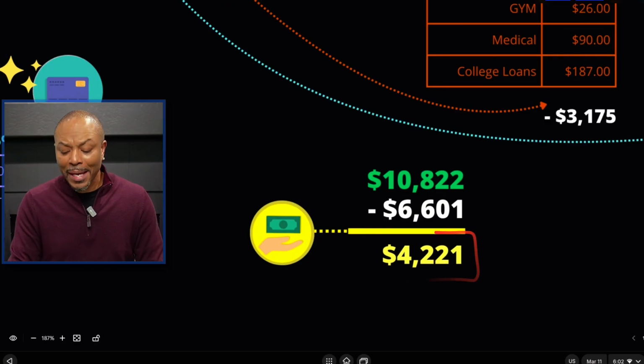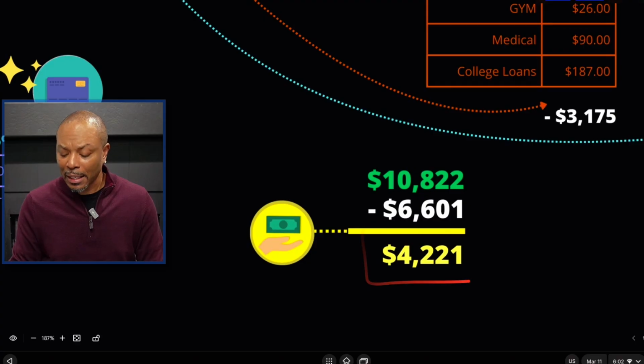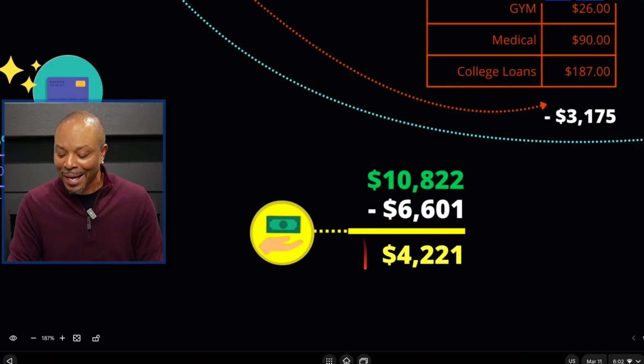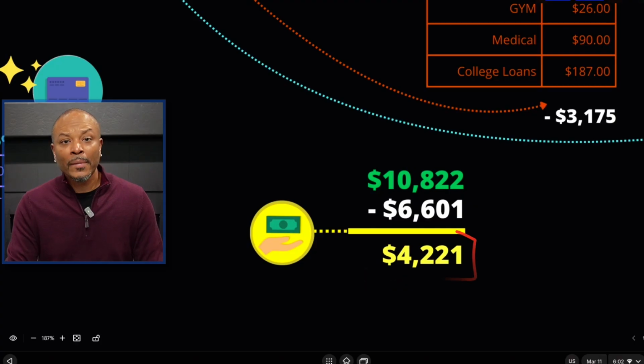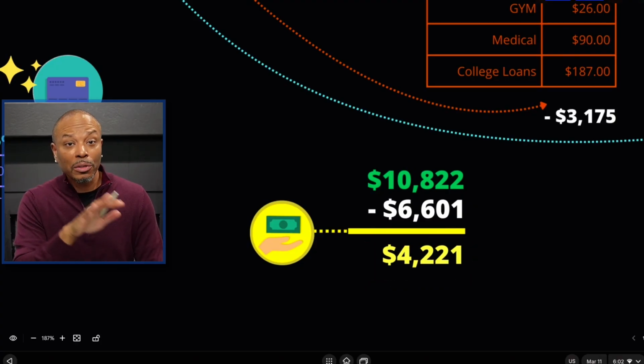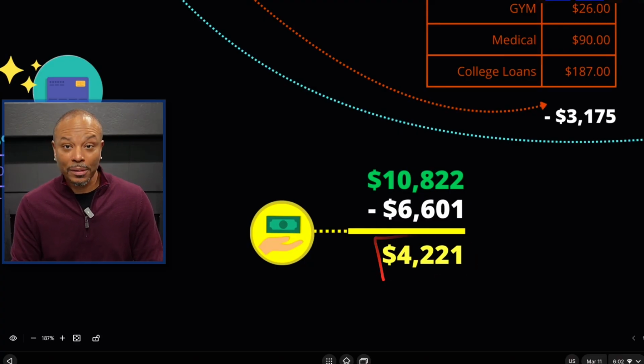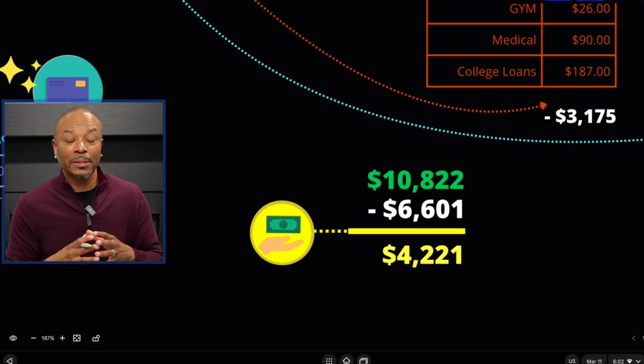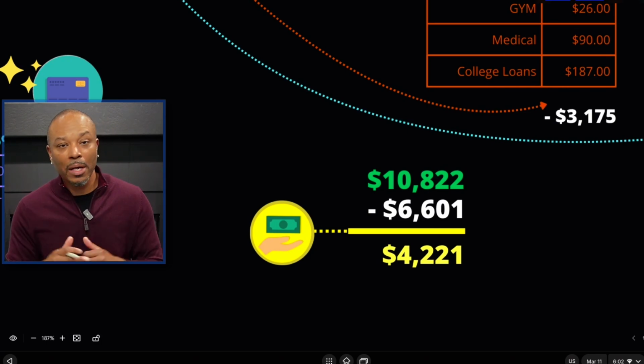When people are asking me, hey, should I get a HELOC, a line of credit? Should I get a first position or a second position? This is what matters to me. What you have in cash flow should determine whether or not you should or should not get a product like that. If she only had $400 in cash flow, but she wanted a $284,000 line of credit, my answer would be no.